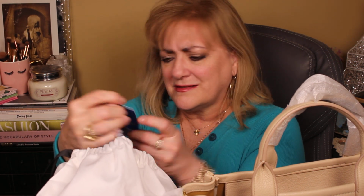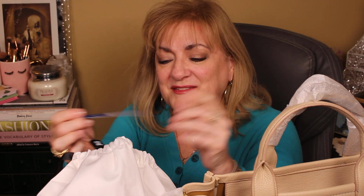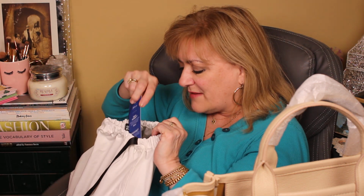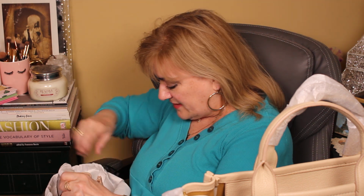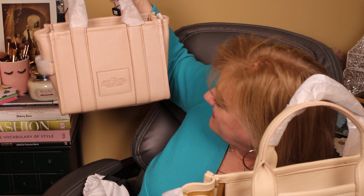Okay, this says made in Vietnam. And it's made to look like it came from Paris. And it did have to be DHL'd. So I don't know if it's made in Vietnam and then it ships from Paris. I don't know. Okay, so here's the dust bag. Came with both of them. Oh, thank goodness it's not gray. It is Dusty Rose. Well, isn't that cute?